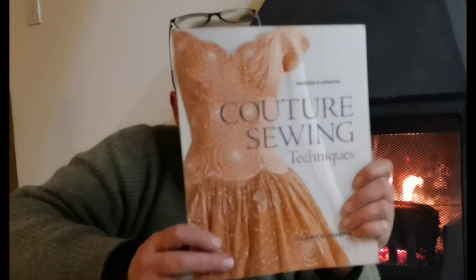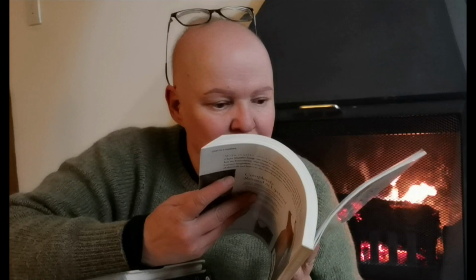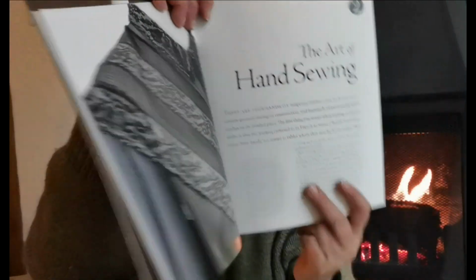The next one is Couture Sewing Techniques by Claire B. Shaeffer. Now, this is literally one of my all-time favorite books. I love the detail they give you. They show you different dresses that have been made at different times, and then they explain the techniques that have been used. It's almost like a history of sewing and how to get all of the different types of techniques done properly.